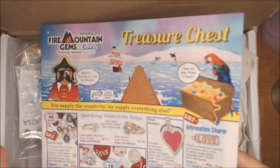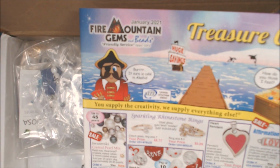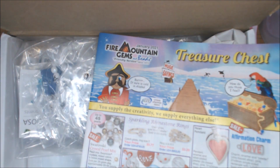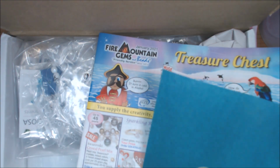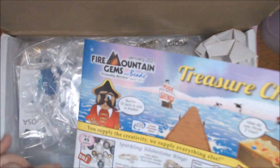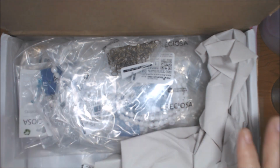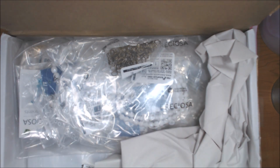I haven't even obviously looked at any of this yet, but look, they have Swarovski pearl mix on sale, and they've been having sales like that, so I'll look through that too. I don't tend to usually get things out of here, although I have occasionally done so. So I'm going to go ahead and take this out of the box and get it out of the way and kind of organize, and I'll be right back.